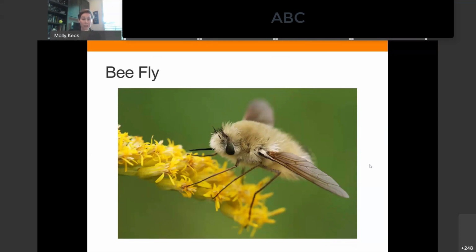So if you have really good eyes and you can catch them, because they just kind of zoom off really fast, you see that thing sticking out, you know you've got a bee fly, and it resembles a bee. That's what I thought it was at first until I got to looking at it a little bit closer. So they're out there. A lot of these things are there. You have to open your eyes to actually know that you've got them.